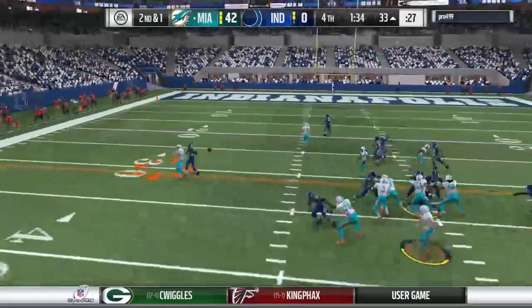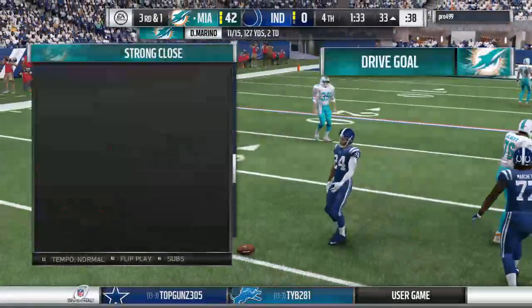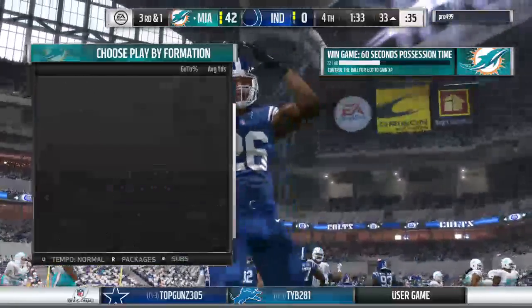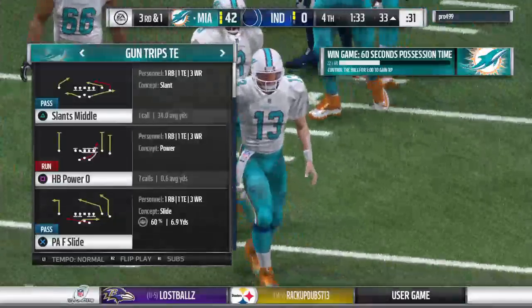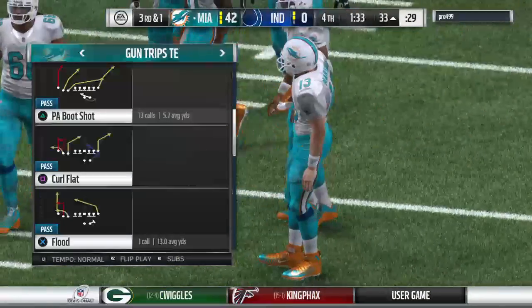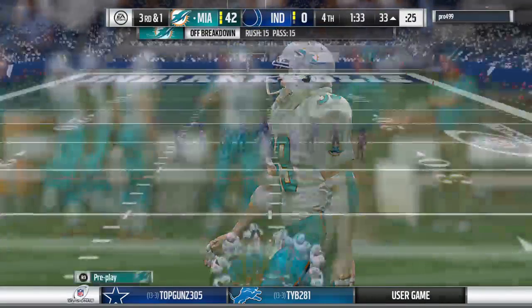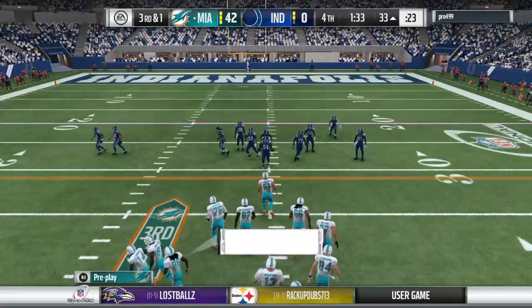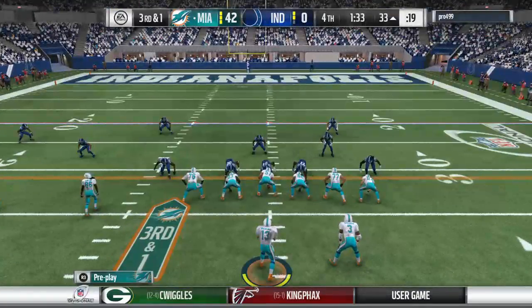Keep that clock rolling with a lead here in the 4th. Yeah, what you're saying is maybe if it takes you 1 or 2 more runs to get the first down, that's extra time, extra plays, really hurts the team on defense. So 3rd down, just 1 yard to go. All right, here we go.